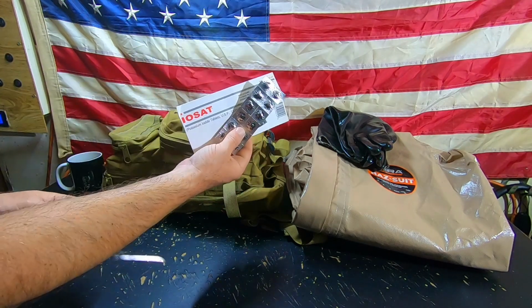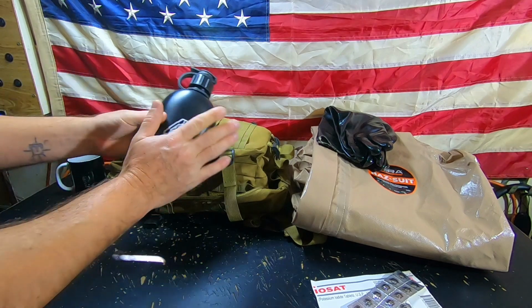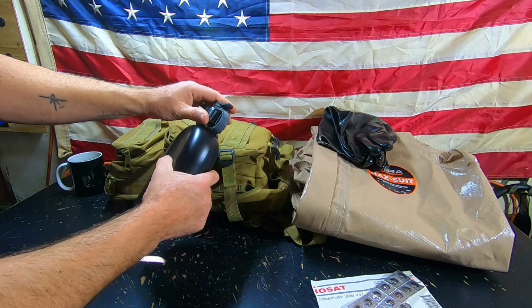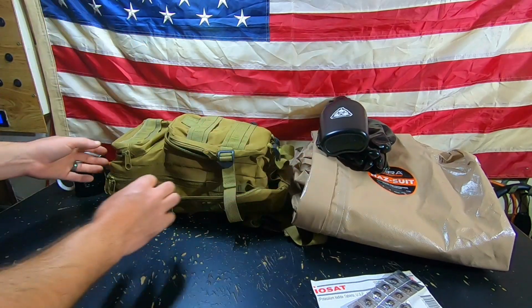So we do have these things. We're going to go ahead and move on to the next thing. What we got here? Oh, this is our water bottle from MIRA. This is one of those sealed water bottles that you can actually drink water while you're wearing a gas mask. So, of course, the next thing is our gas mask. We'll go ahead and move that over here.